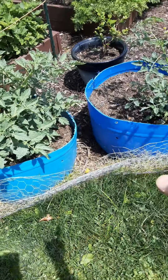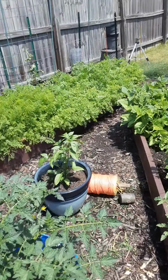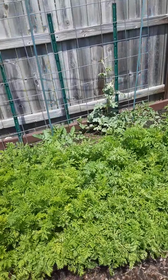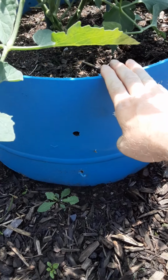As you can see, my pots that I'm growing those in aren't your traditional pots. They are the big blue barrels that I have cut to make pots out of. You can get those from any car service center, and just make sure you ask for the ones that they kept the windshield washer fluid in, so that way you're not getting any cross-contamination with any oils or things like that. They work out pretty good.